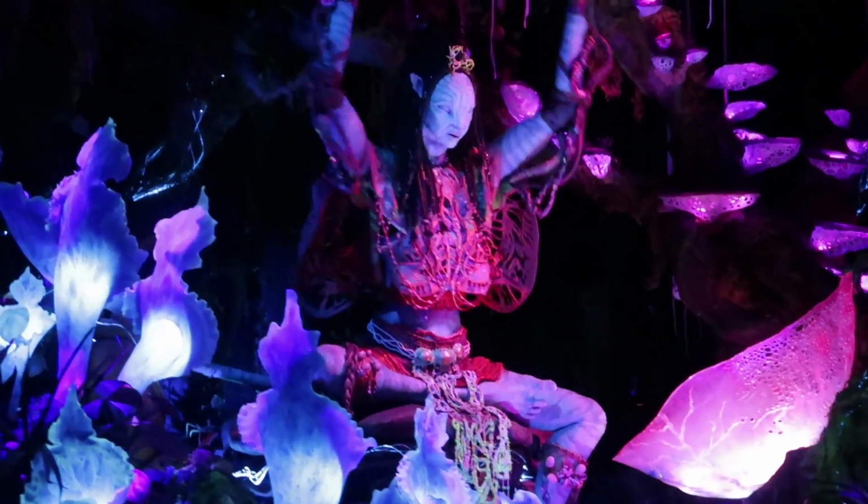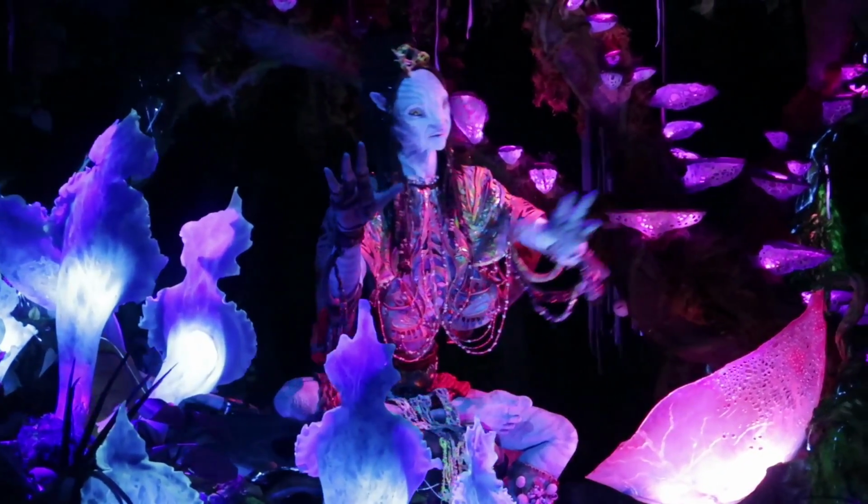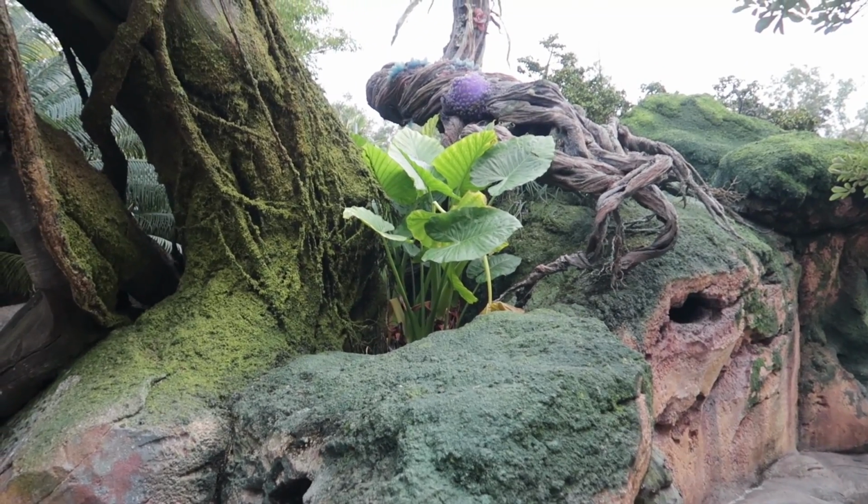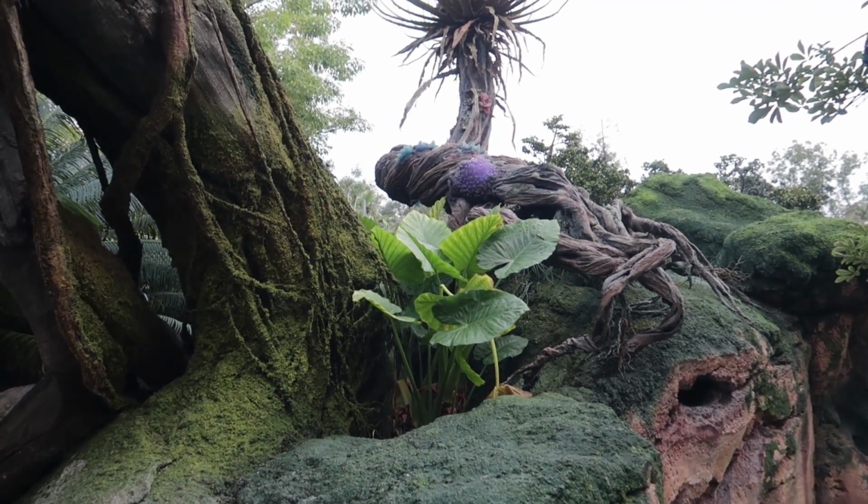The Na'vi River ride, Disney's prettiest boat ride, but not their best. What's their best? Well, I don't know yet, but I will do a Rick's Top 6 to find out. Well, we've been to Pandora, we've been to Africa. I say it's time to go to Asia.